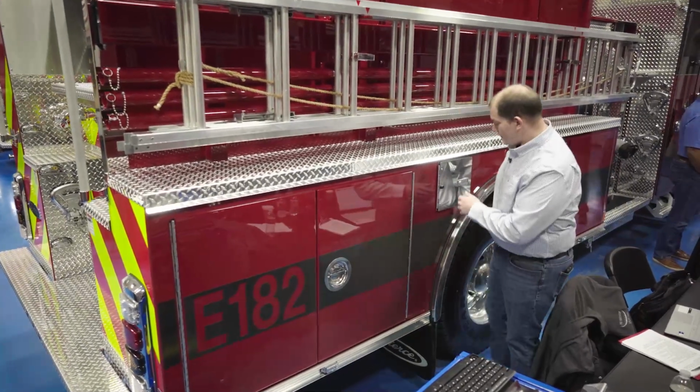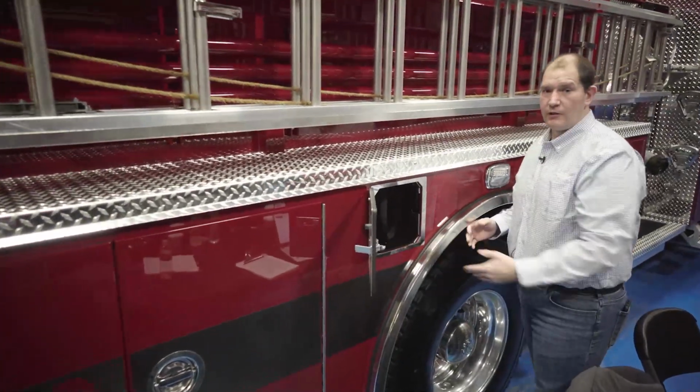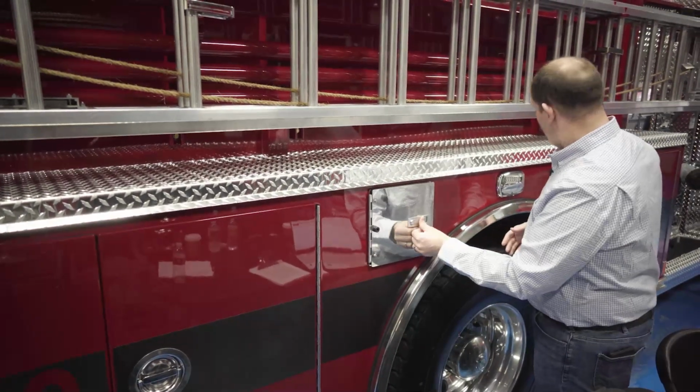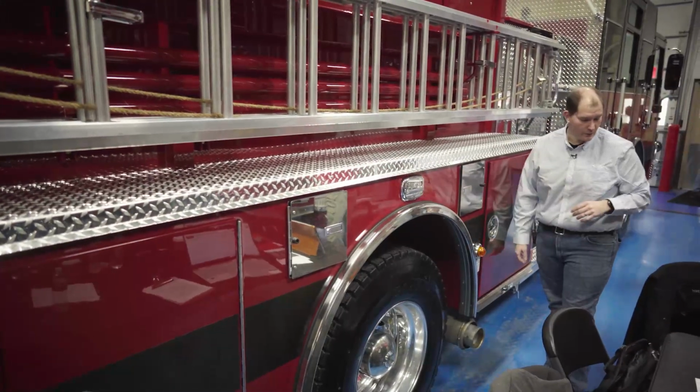Again, these compartments here look like SCBA compartments, but we actually carry extinguishers in here. So the extinguishers get mounted horizontally here on both of these compartments, so we can have a little bit more space to move equipment around.